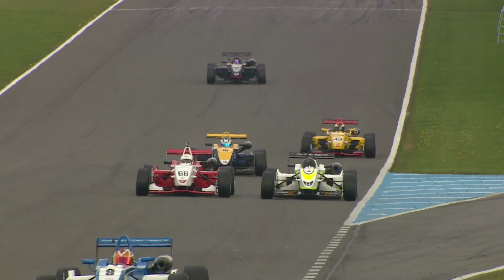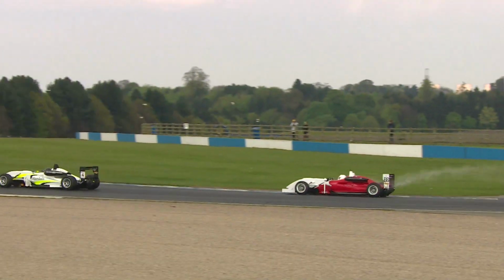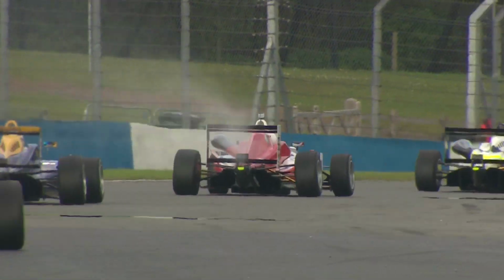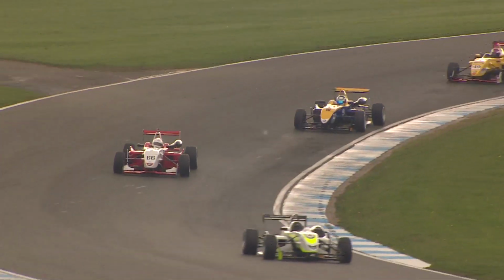That's the outside line for Redgate Corner, but he sweeps his way through, and again you can see that steam or whatever it is just coming from the tail end of Malcolm Scott's car, and surely the water temperatures in that car will be rising. Either that or he's depositing oil around the circuit, so it looks more like it's steam than anything else, and it's just starting to hamper his pace now.